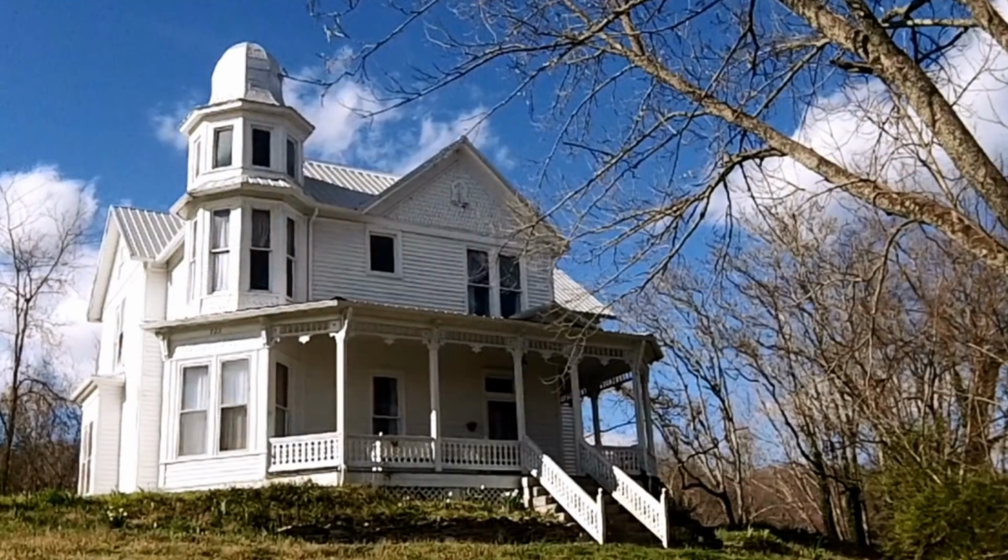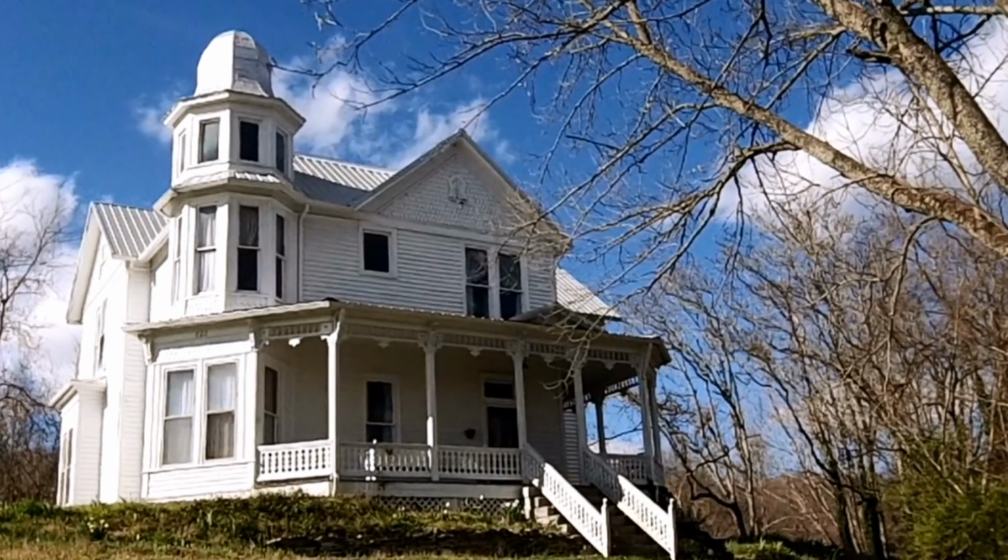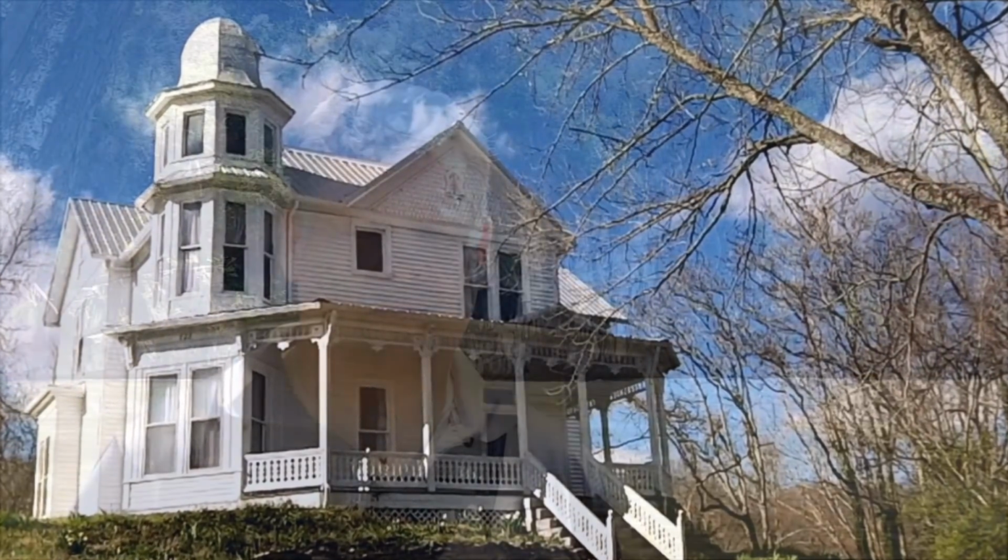Well, we're going to start this off with the permission I got a couple weeks ago. And I actually want to show you a picture of the house that we got permission to hunt. Now that house is gorgeous. It's a Victorian. It was built in the year 1900. Now when I got permission for hunting this place, I had no idea about the story about the place. And a local historic preservationist told me the story, and I was just amazed.